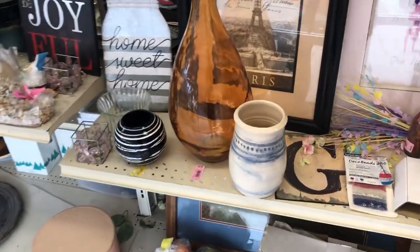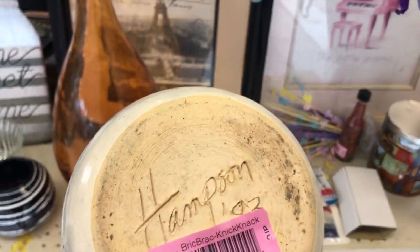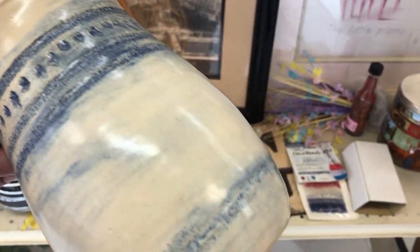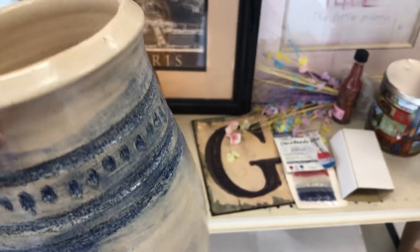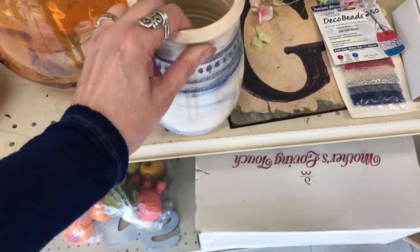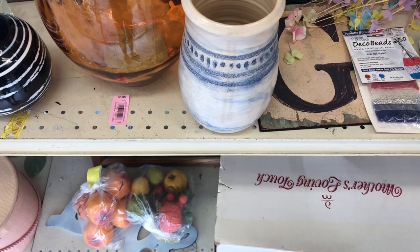I'm back. Here are some verdicts. This Hampton, not Hampton, 1983. Couldn't really find anything. Does have an 80s vibe. I'm gonna go ahead and leave it for $6.99.